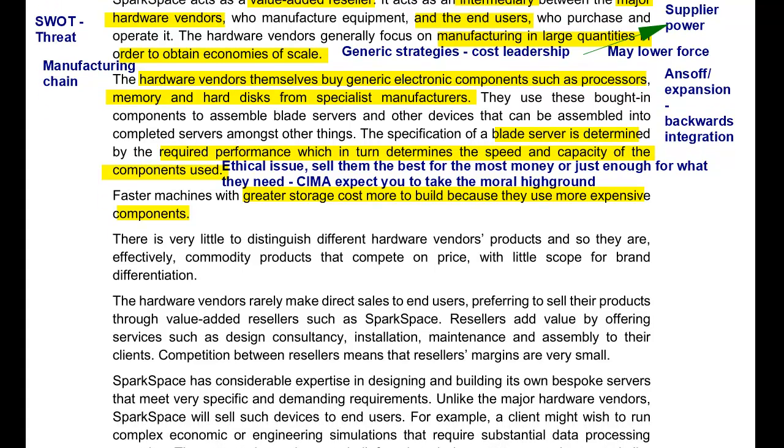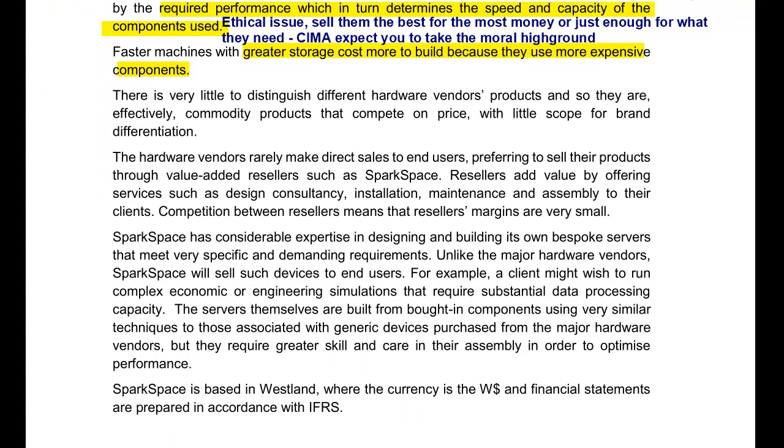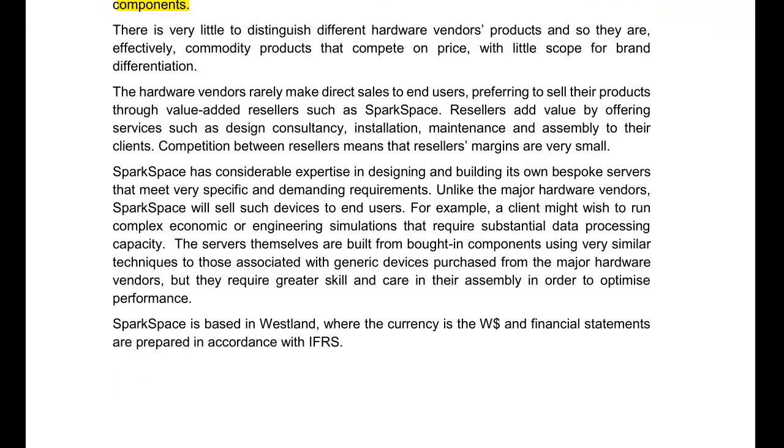And there's some more information here about distinguishing between the products of our hardware vendors. And as you can see, as it already alluded to earlier, there's very little to distinguish, very little room for differentiation. And so they do compete on price. And again, this ties back to supplier power.